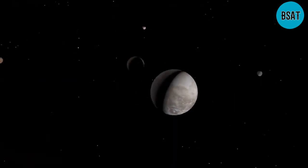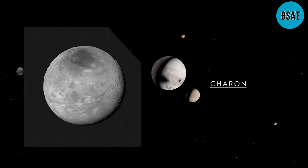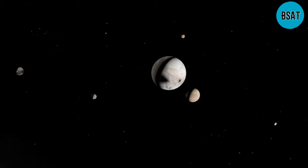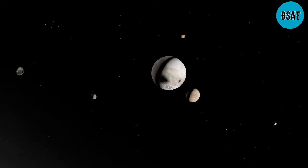Floating high above the dwarf planet's atmosphere are 5 moons. The largest, Charon, is about half the size of Pluto. The 4 other moons, Nix, Hydra, Kerberos, and Styx, are much smaller.